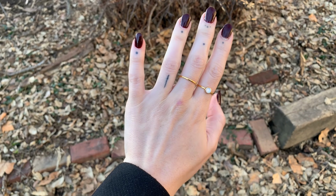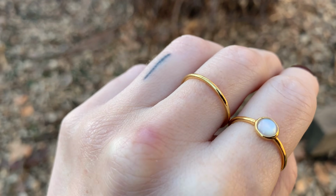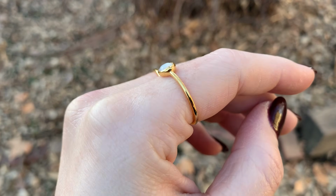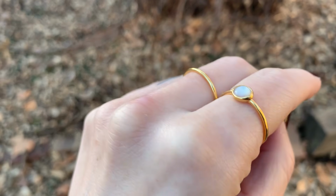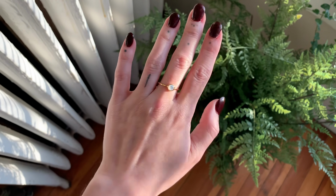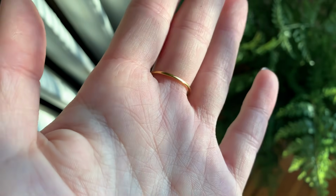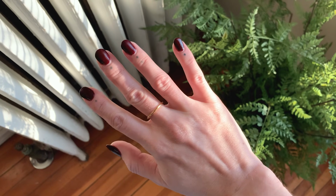And then a few days later, I switched it up again, and I was leaving these on all day long, even while I was washing my hands or doing the dishes, because I really wanted to see if they would tarnish, cause any discoloration, or turn my fingers green. But they didn't. They stayed super shiny. And as you can see, by the last day, they were still looking really good. They were still super shiny. So yeah, still looking pretty good.